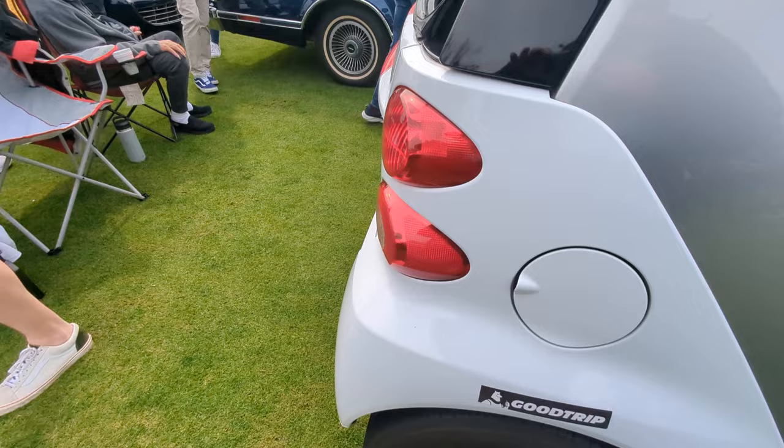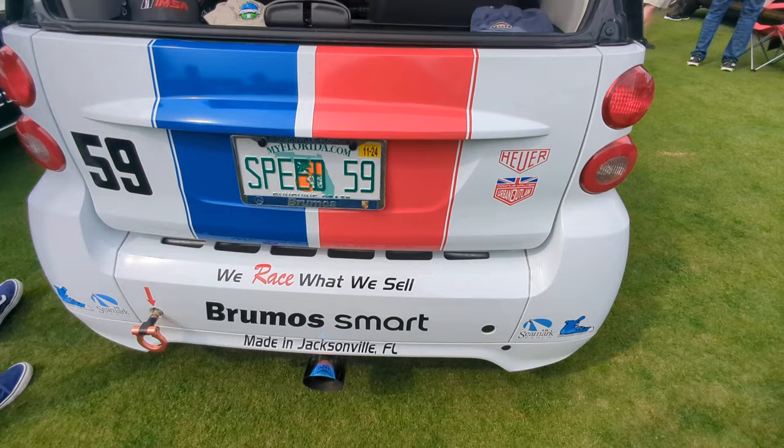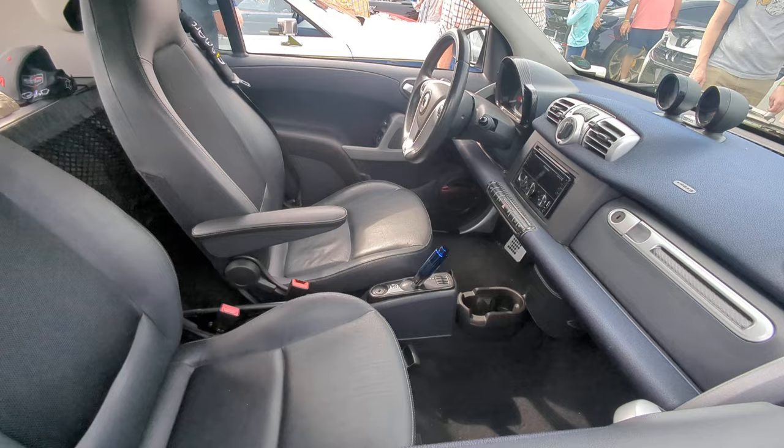We race what we sell. Brumos Smart Cars, made in Jacksonville, Florida. Wow. You know, I have driven these, and that is the quirkiest transmission in the world. If they made it fast, more power to them. T-Stat.